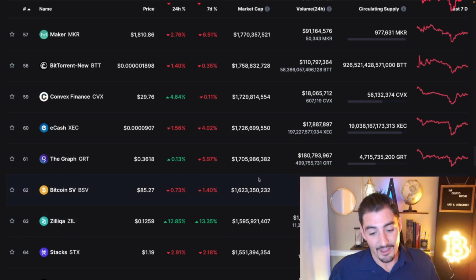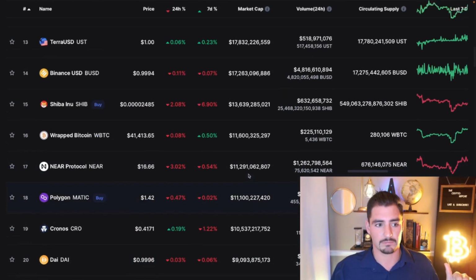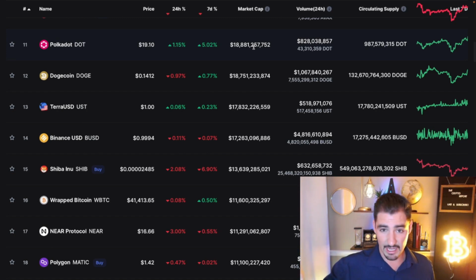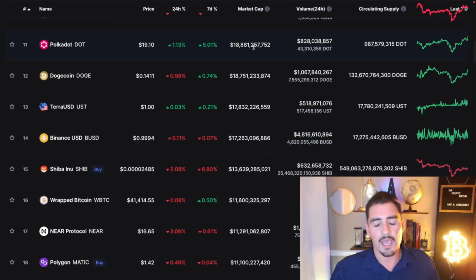Guys, if Zilliqa just matches the price action and the market cap of Polkadot, you're actually talking about like a 15x on your money. $1,000 turns into $15,000. $100,000 turns into 1.5 million. $10,000 turns into 150,000. You get the picture. $100 turns into 1,500. These are the things that you guys got to start thinking about when it comes to market caps and the future projections on the price action for these projects.